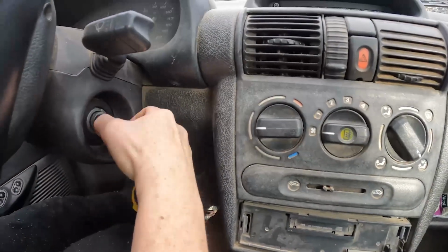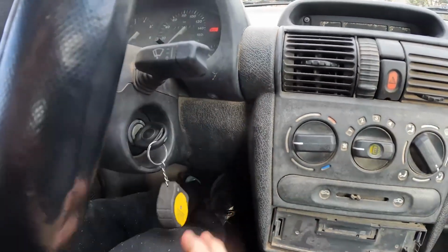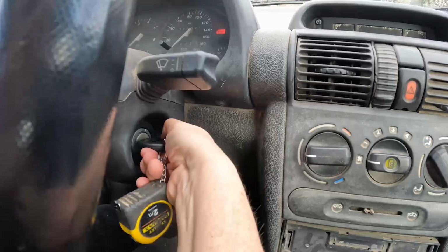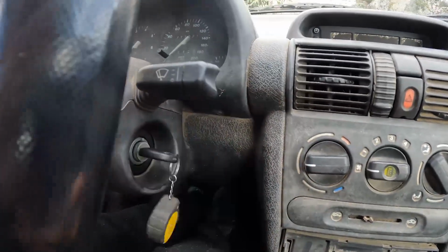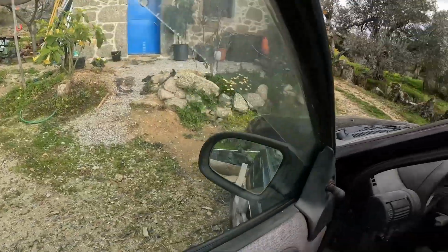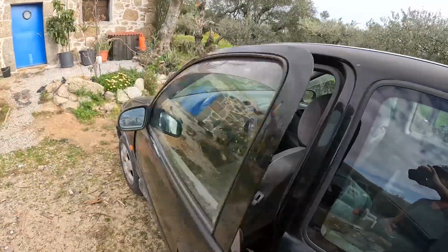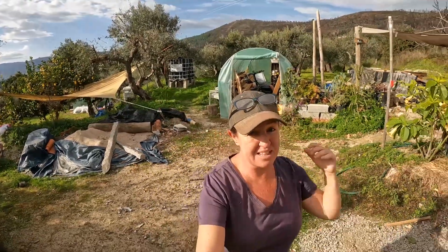When I try to start her, she doesn't want to do anything. The battery's fine, the lights are on. I've tried a bazillion times, said a little prayer here and there to the car gods, but alas, she seems to be uncooperative. So that's really disappointing because I wanted the mechanic to specifically look at this problem.